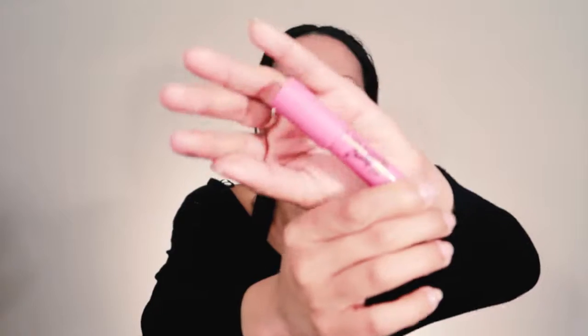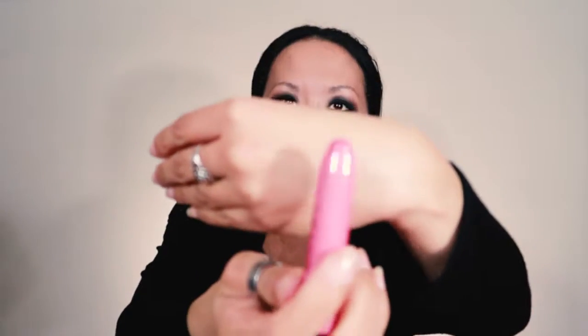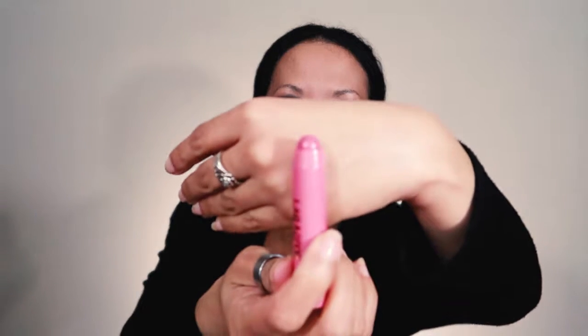Lip, which looks like a twist up balm of some sort or color. 1 gram, 0.03 ounces. This creamy crayon delivers a rich, easy to apply color for both lips and cheeks. So, very interesting. And then, looks like a nice, bright pink color.